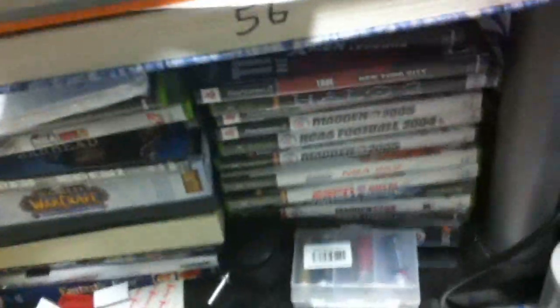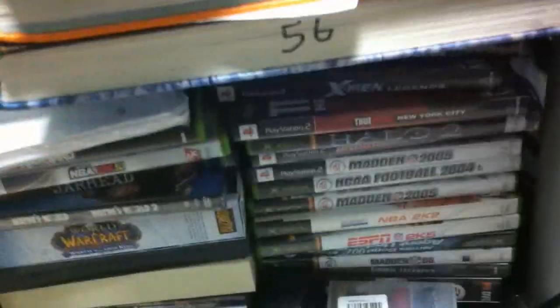organized. It's a spare MacBook battery back there. That's some Xbox games from my modded Xbox. Some textbooks here for school. Video games is pretty much the same as my old setups. My old PS2 games, some PC games.